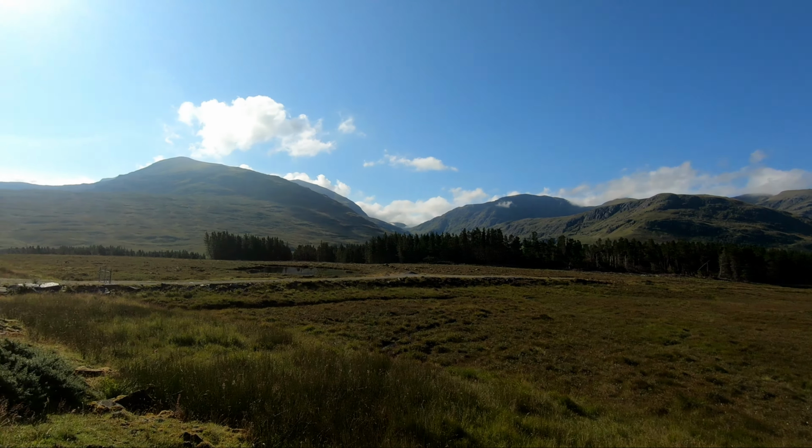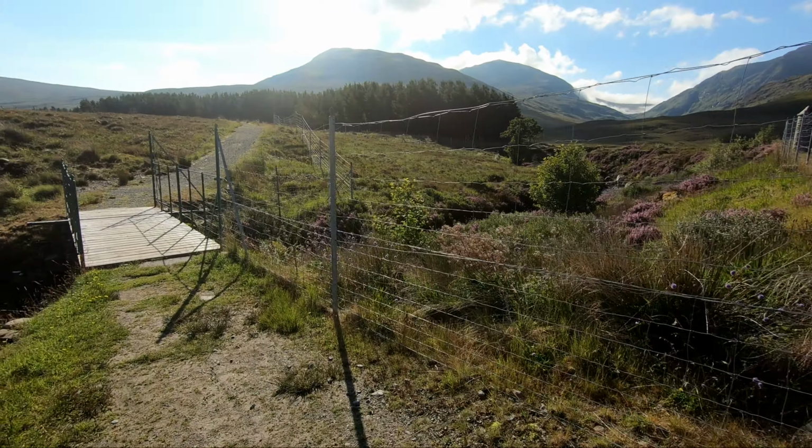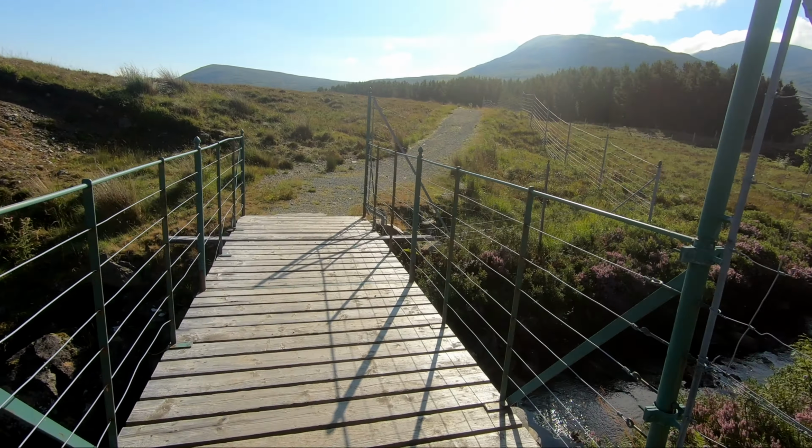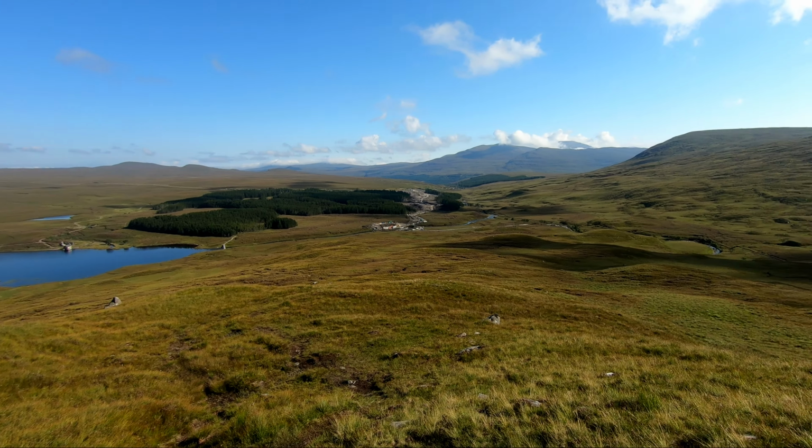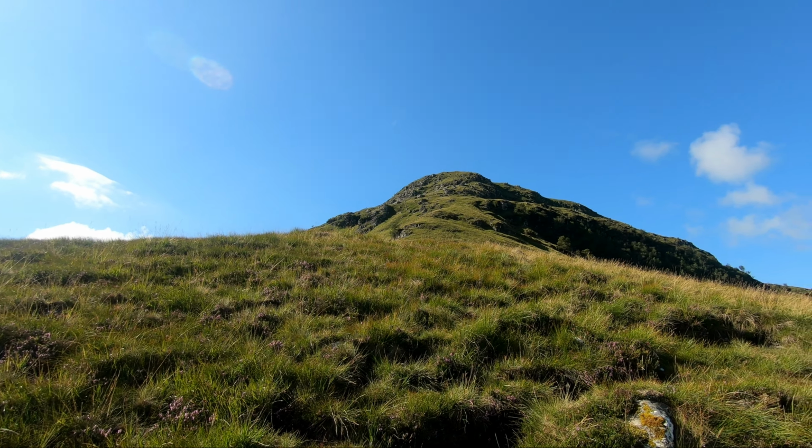If anything, I'm worried it's going to be too hot, so I'm going to do this in the clockwise direction, and I'll put the name of all the Munros on the screen just now because I'm not pronouncing them. So after much indecision, I decided to go anti-clockwise. This bit's pretty steep at the start, and I feel the heat already, it's 10 o'clock.